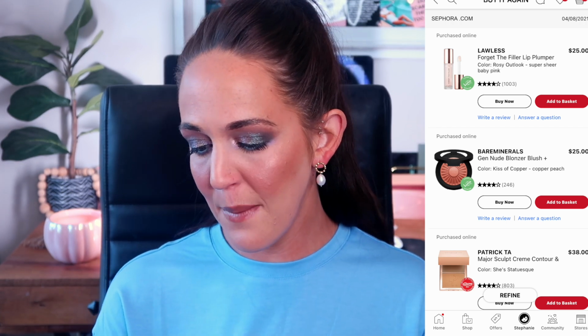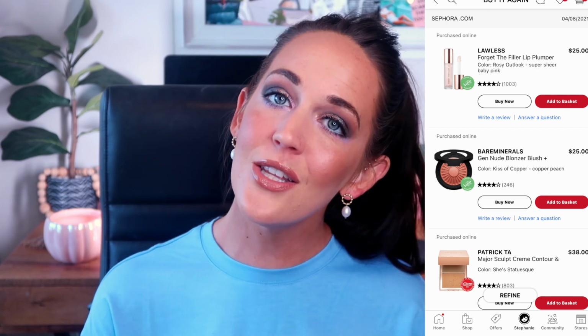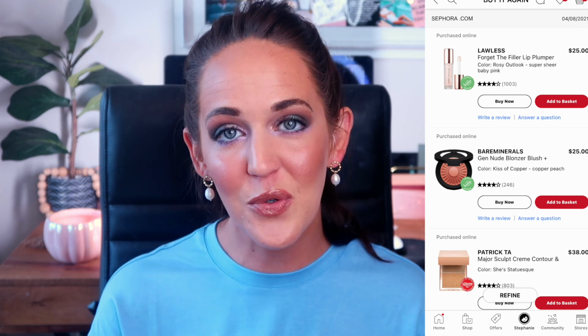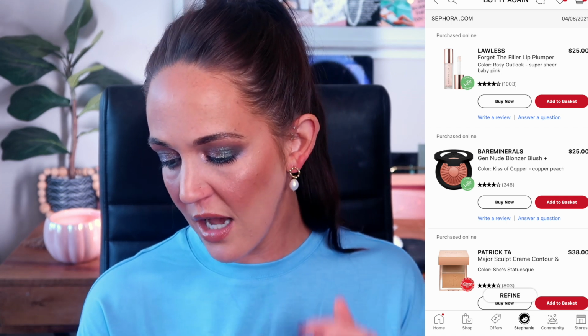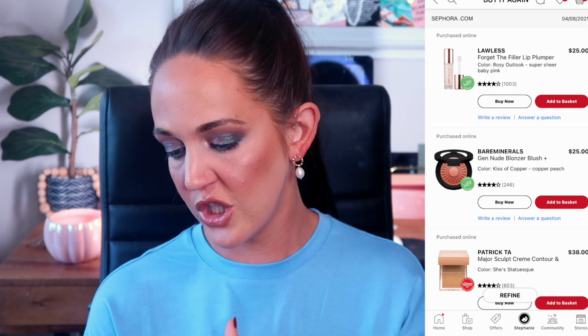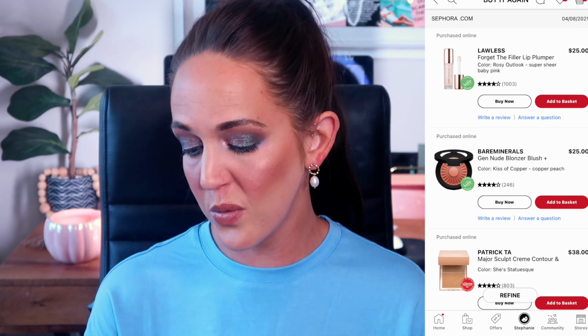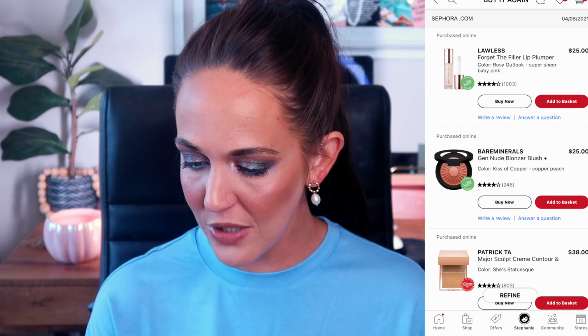And then I also purchased the Bare Minerals Gen Nude Bronzer in Kiss of Copper, a favorite blush of mine. So good. I also purchased the Patrick Ta Major Sculpt Cream Contour in the shade She's Statuesque, which is the lightest of the three. This is a really great product, especially if you're looking for a bronzer and contour. Perfect for travel, a very easy product to work with. Very happy that I have that in my collection.